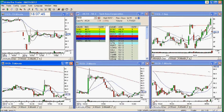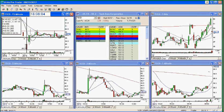It is Tuesday, August 21st, and today we're going to talk about a gap down, which was TECD. Saw this in the morning, and I wasn't crazy about it, but I thought it might work. However, I didn't play it, it didn't work, and I just want to go over some things about this.